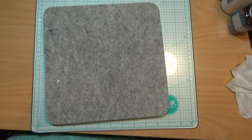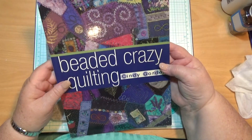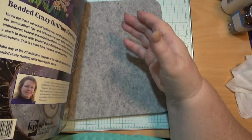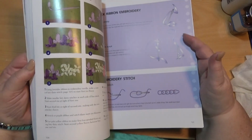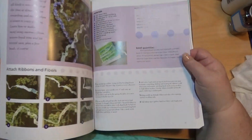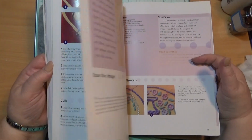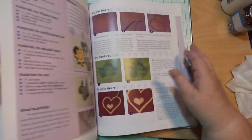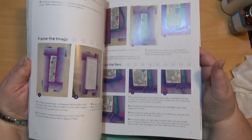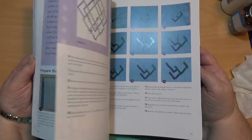I have got this one here that is actually beaded crazy patchwork, but I bought this second hand too, and a lot of this is not. It's mostly just the stitches. There's no projects in here that I'd like to do, and there's ribbon embroidery as well as the beading. Hope you don't mind me just flicking through this a bit, but I'm sure when I come to do some more things we can have a bit of a look through. I really like this, but there's some things that you think, oh well, I don't think I'll ever make that, but there's other things there that you can just use the ideas from, you know. You can just use ideas.